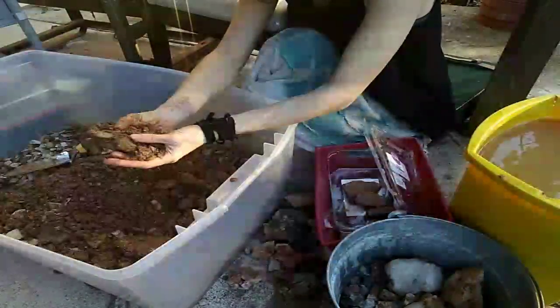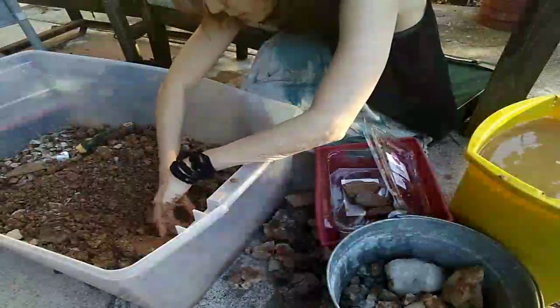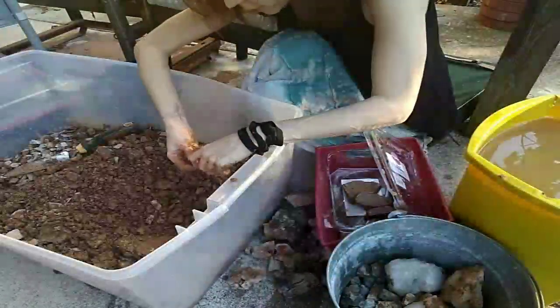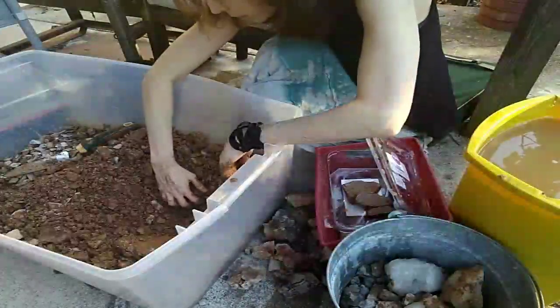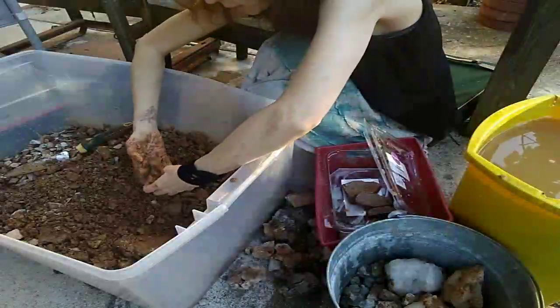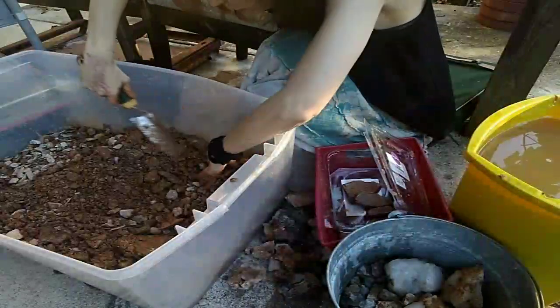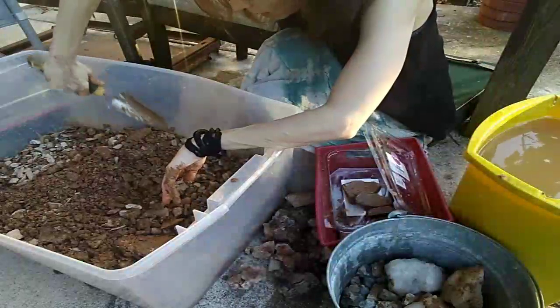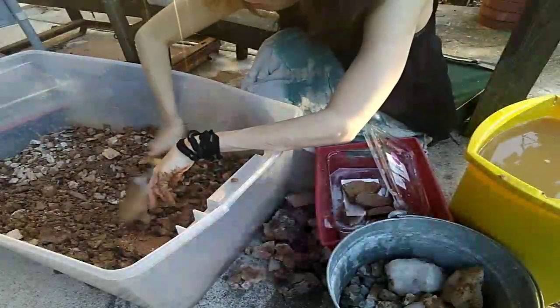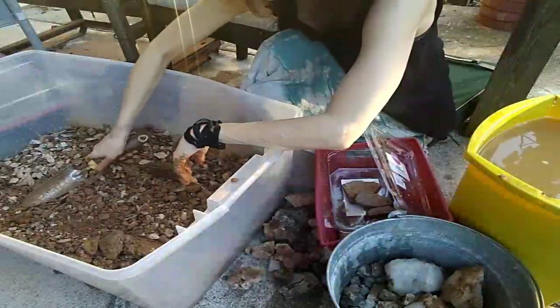Never been afraid to get my hands dirty. I know there's something good in here. I know it. I think what I need to do is get this clay out. I need to soak this.